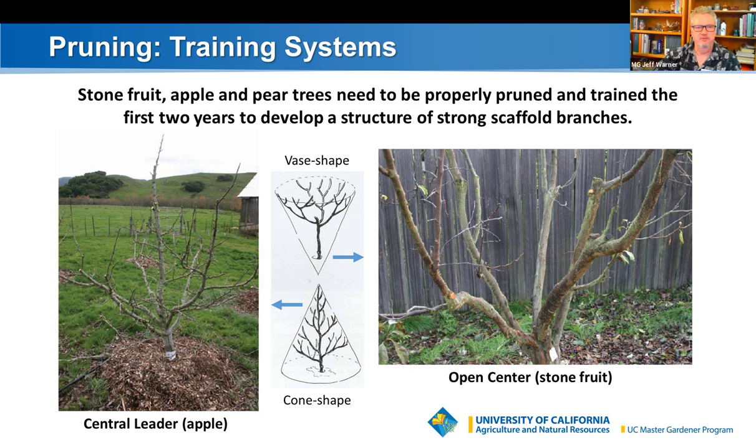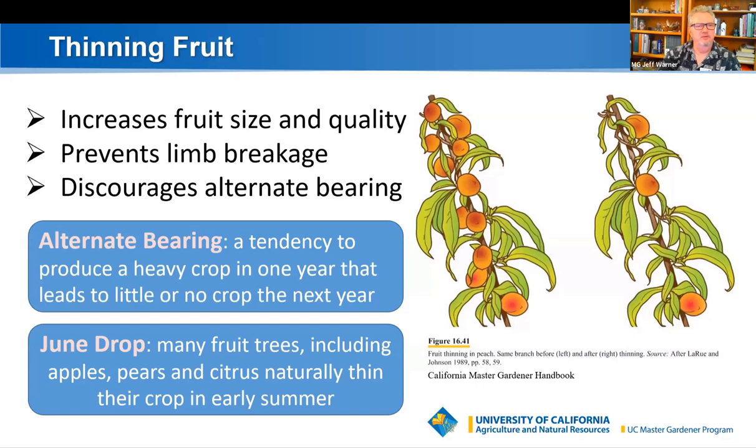So another thing you need to do is thin fruit. And this is one thing most people don't do. And I have been negligent on this at times. And it can be disastrous for your tree. If you have a heavy fruit burden, you can actually lose branches. But more typically, the fruit just doesn't grow as large or as high a quality.